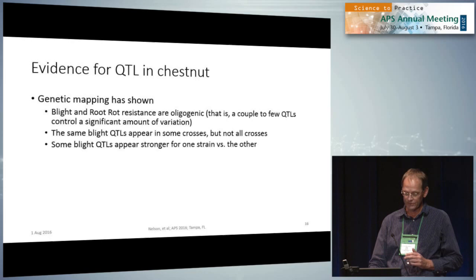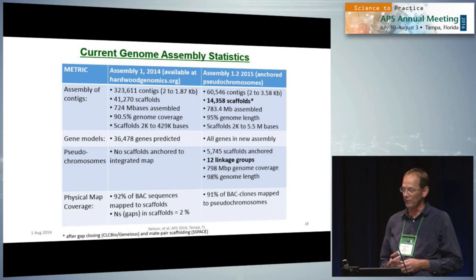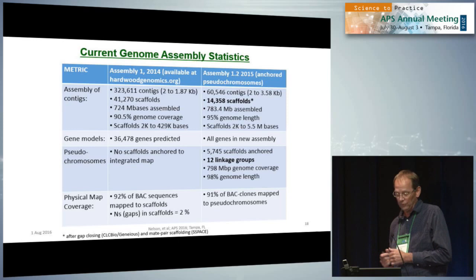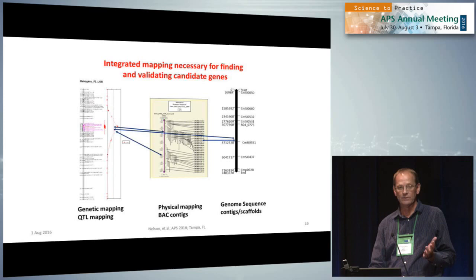So moving on to genome sequencing and candidate gene discovery, we do have an assembly of the genome. The right-hand column shows the most recent one. It was released last year. The nice part about this is it's mapped onto the physical map. So we had integrated physical genetic maps made earlier, and we've been able to put the genomic sequence onto that. So again, we have genetic, physical, and genome sequence, and having these integrated maps has been very useful.